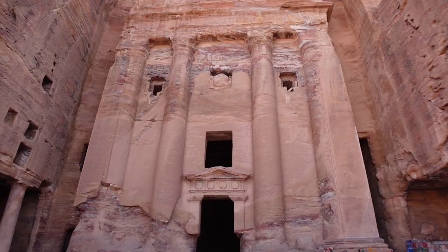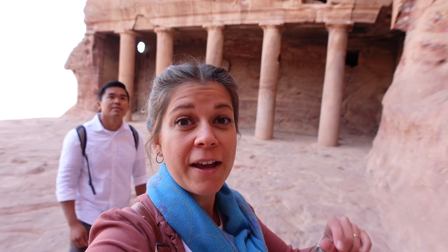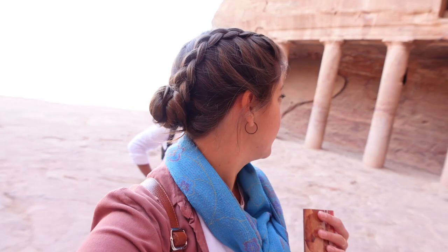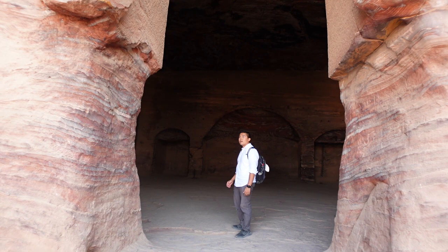Found the royal tombs. They're glorious, and they're made up of such beautiful colors. The stone that's been carved away is red and kind of silvery. It's really beautiful. I can hear my voice echoing from out here. Let's go inside.